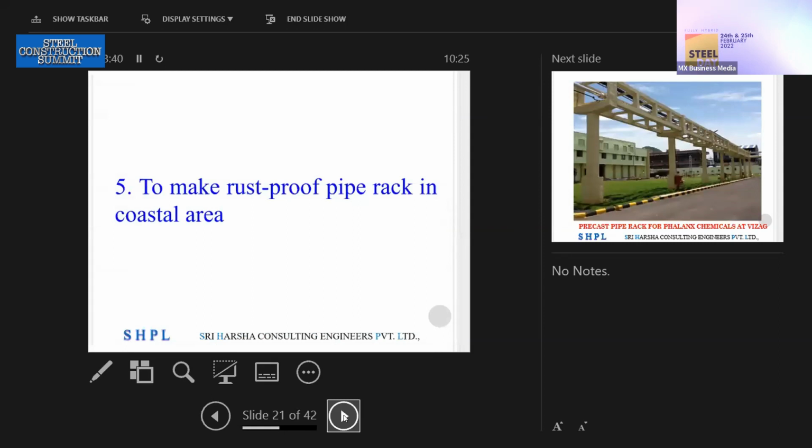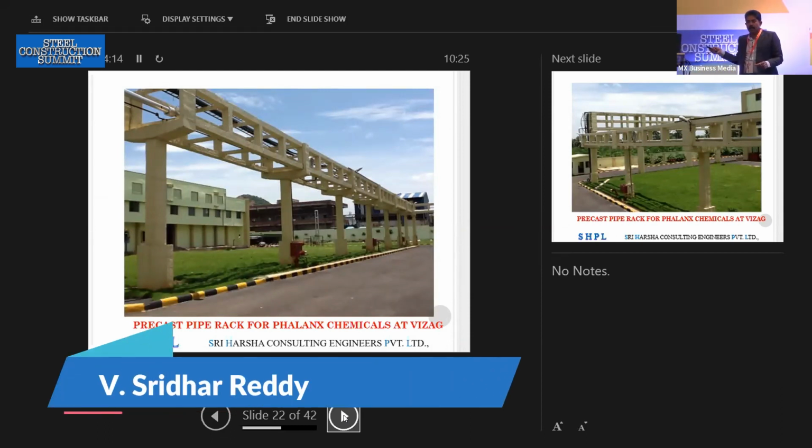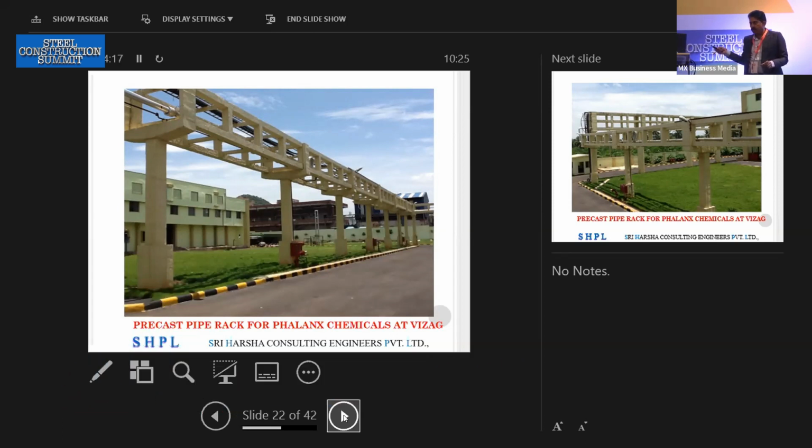To make a rust-proof pipe rack in a coastal area. Of course, this is very easy. Normally, pipe racks in the pharma industry are steel structures. That was the norm. But in Visakhapatnam, what we did is use precast members. This was subjected to the hudhud cyclone in Visakhapatnam also. A 240 kmph wind speed was there, but it withstood the requirement. Many pipe racks were damaged during the cyclone, and many chimneys were also damaged, but it stood up to the wind requirements.